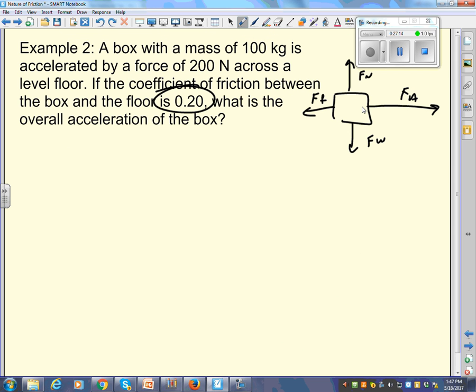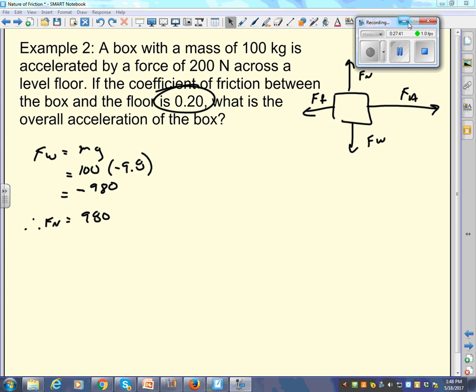Generally, with any of these questions, your first step is going to be find that weight force, the force of gravity down, by taking the mass, 100 times gravity, minus 9.8, minus 980, making the normal force equal to positive 980. So that's my normal force. Now, what's the next step? Same as the last one.